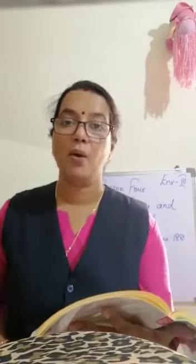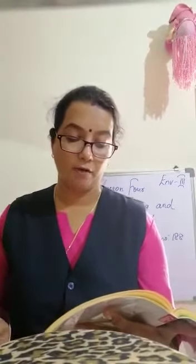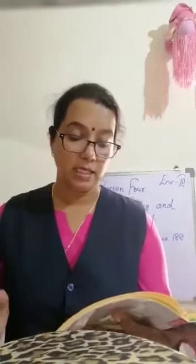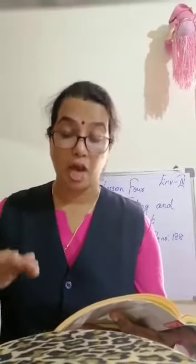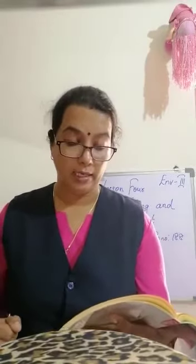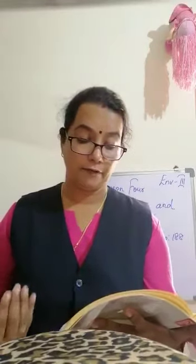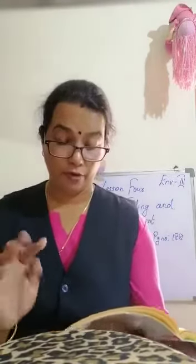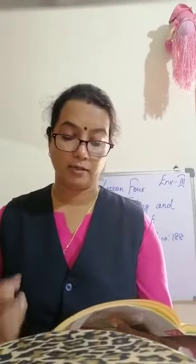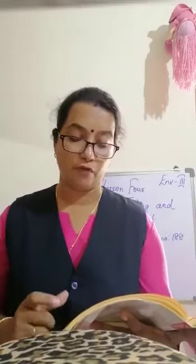The next is wading birds. Birds such as heron and crane have long legs with spread out toes. This helps them to walk in shallow water. Okay, and this is called wading. Sorry, they have four toes, three in the front and one at the back. Their toes are thin and never get caught in the soft mud.